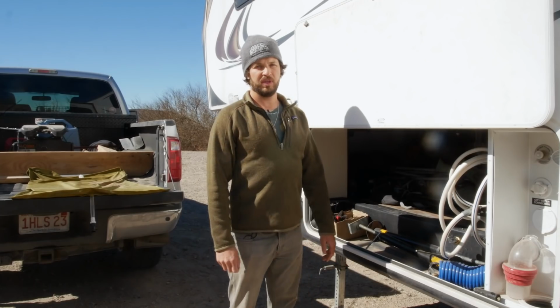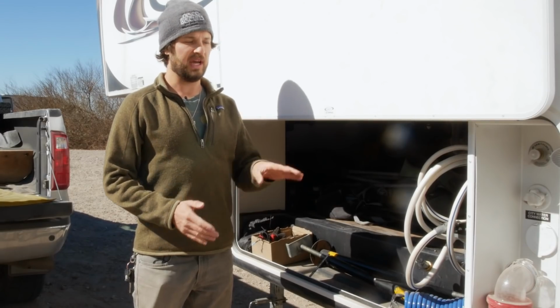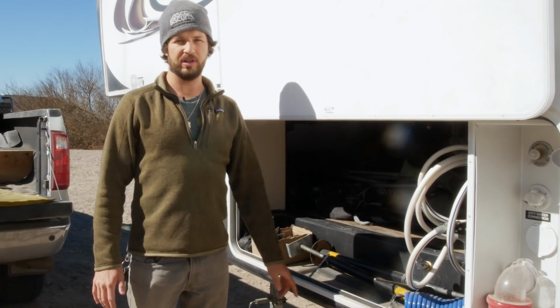For our water, we have a 50-gallon fresh water tank. We combine the black tank and the gray tanks. We now have 85 gallons of gray water storage by the shower and the bathroom area, and another 35 gallons in the rear for the kitchen.